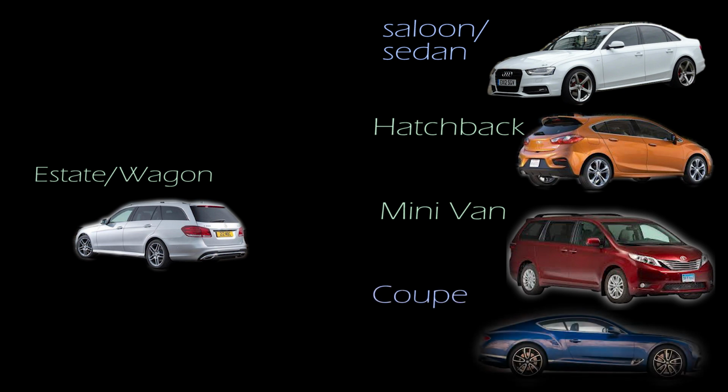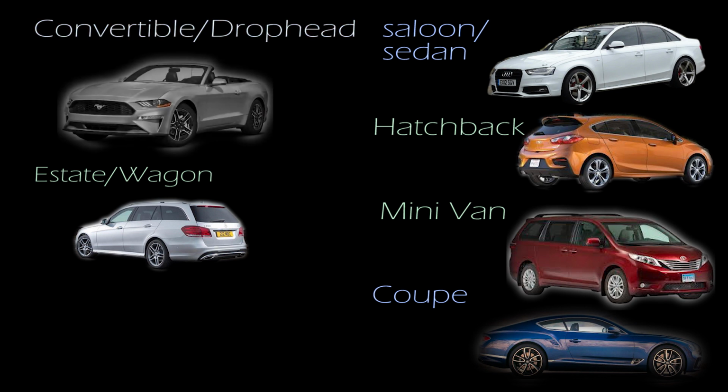Then we have the coupes. The coupes are usually 2 doors, strictly 2 doors. So usually any 2-door vehicle you see is a coupe. Now the last category, which is the convertibles or drop head. These are cars where you can basically drop down the roof line or remove them either electronically or manually, depending on the vehicle. And the last category is what people like to call Jeep.